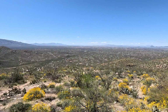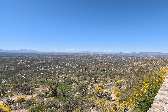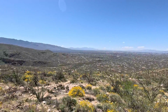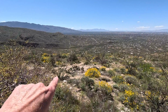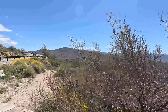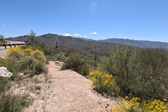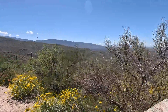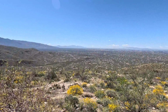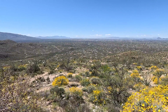This is the first stop on the way up to the top of Mount Lemmon. It's Tucson off in the distance. Wow. Brittle brush are blooming. Yeah, there's a trail down here. I think I've walked enough today. I'm not going to do that. Yeah, this is a trailhead. I was afraid I wasn't going to get a parking spot, but it seems to have opened up. Look at all those houses dotted in that little valley right there. Lots and lots of houses. All right, let's keep going.